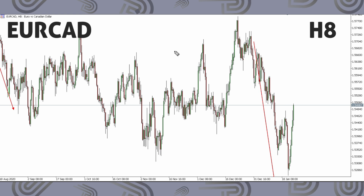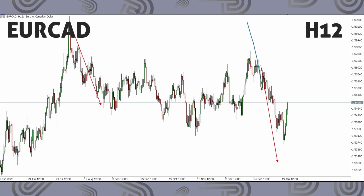For Euro CAD, we've been talking about this down move. The only thing is that we were expecting it to push lower from this area here. We're expecting it to push all the way up to this area. And as you can see, price just moved like this. It moved like this, and then it moved this sharp down, then up impulsively like that.